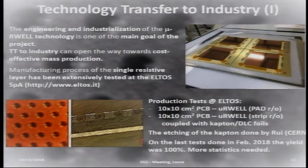This is the standard PCB that they produce, because they generally produce rigid PCB, and then they couple the foil here. This foil is the basic foil of polyimide with the copper on one side and the DLC on the other side. Then this object is sent to CERN for the etching of the polyimide, in order to create the pattern of the amplification stage. So now ELTOS has practically 100% efficiency in this manufacturing step.